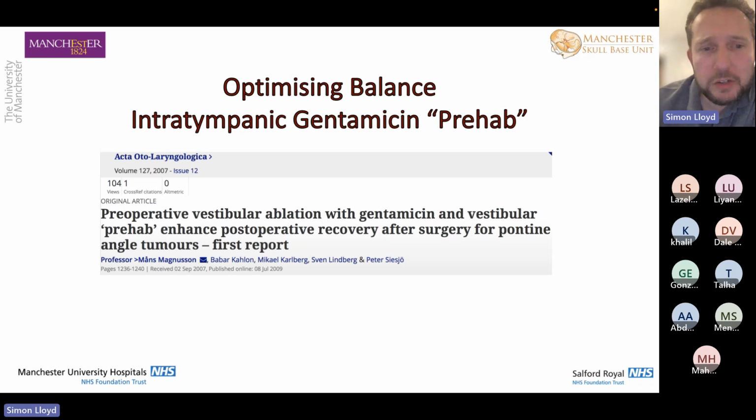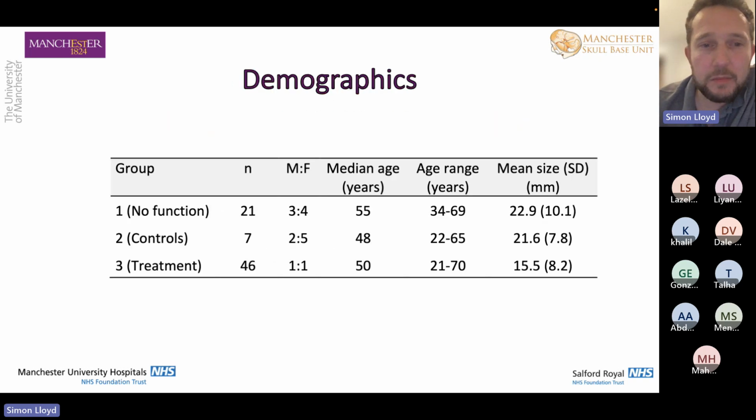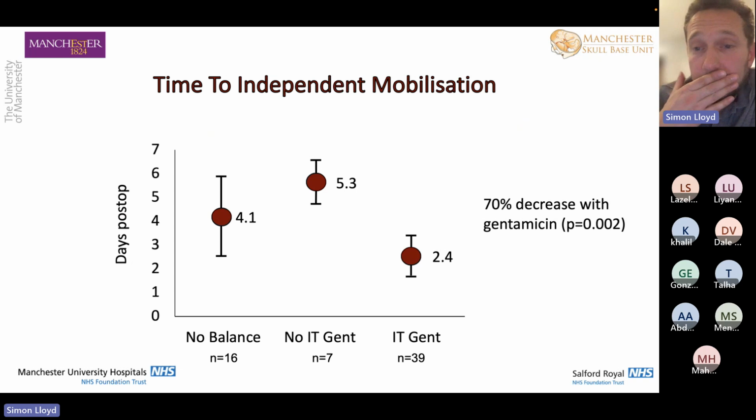Just to briefly mention what we've been doing for our patients for the last few years preoperatively, in order to try and control their balance problems postoperatively, is to render them avestibular before they have their surgery. So we give a course of intratympanic gentamicin, make them avestibular, and then when they come to have their surgery, they don't have to contend with both the acute vertigo from the sudden loss of balance function from the translab, as well as the big insult of having a major intracranial procedure. And we found that that shortens our length of stay. It makes them get home quicker. And it makes them quicker to independently mobilize.